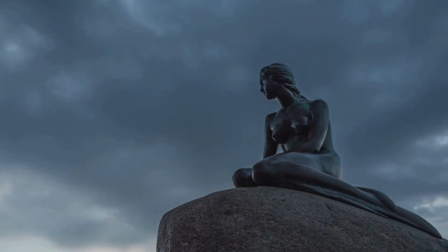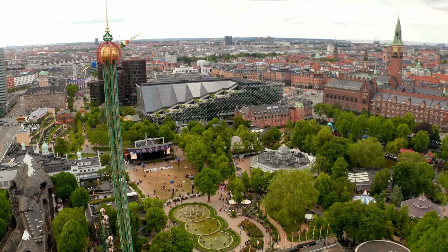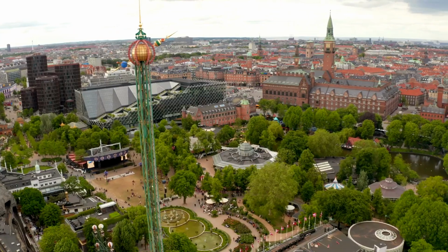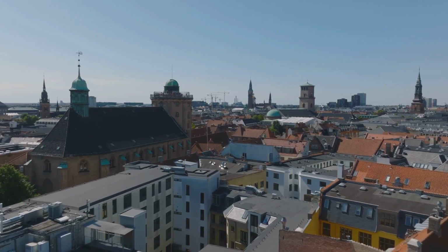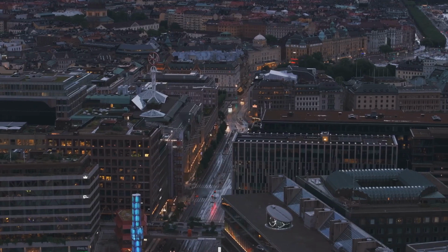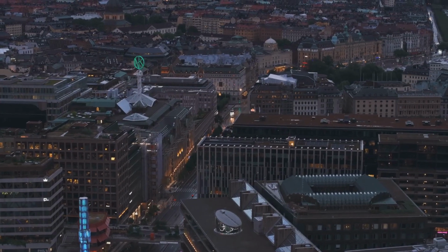Then there's the city's top attractions. The Little Mermaid statue, a symbol of fairy tales and dreams, and the Tivoli Gardens, a magical amusement park right in the heart of the city, are just a few of the delights that Copenhagen has to offer. But what makes Copenhagen truly stand out is its seamless blend of the old and the new. This city is a living, breathing testament to the beauty of evolution, where centuries-old architecture coexists with cutting-edge design, and cobblestone streets meet innovative urban planning.